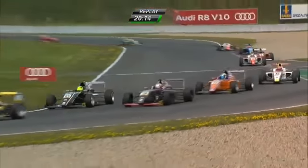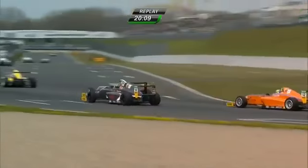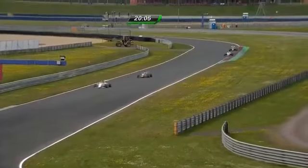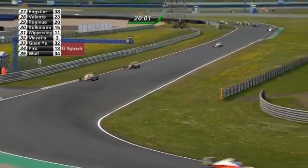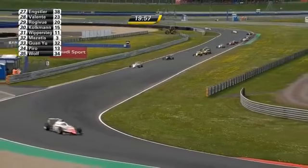I would think that's far enough away to not cause any problems, as we see Mick Schumacher there getting the better of Giorgio Maggi, the SMG Swiss motorsport driver. Good move there. And I feel sure that we'll be pointing out an awful lot of those moves during the course of his career here in the ADAC Formula 4.